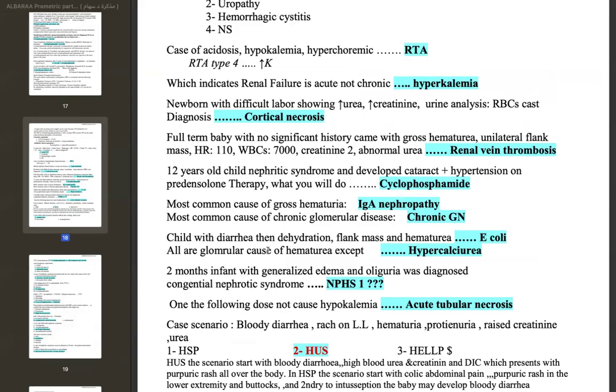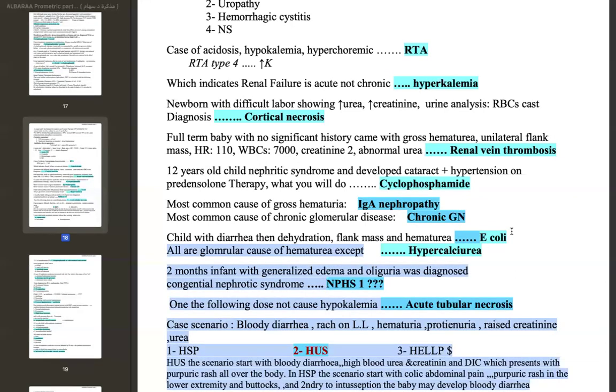Next is child with diarrhea, then dehydration. So the child is dehydrated. There is flank mass and hematuria. All are glomerular causes of hematuria except, I don't know what E. coli he has written here. Maybe this is for HUS, I'm not sure. Child with diarrhea, then dehydration, flank mass and hematuria, related to E. coli, maybe this is hemolytic uremic syndrome, but I'm not sure.